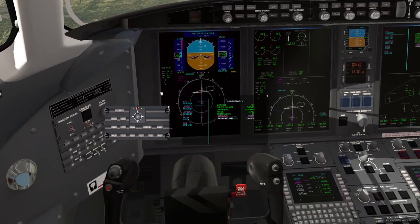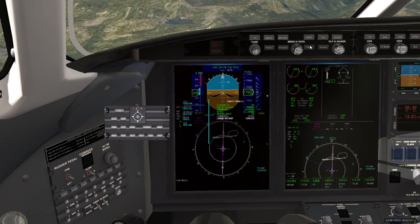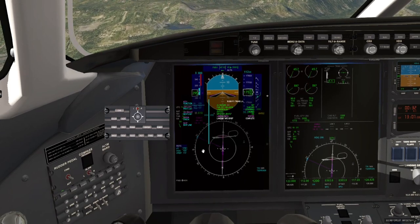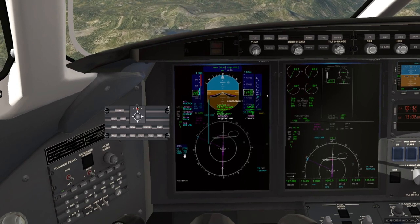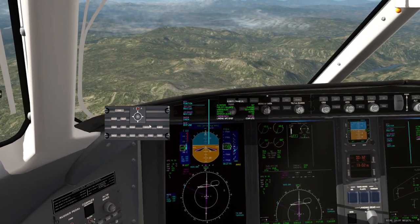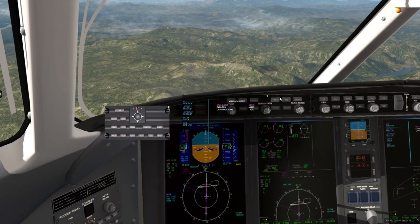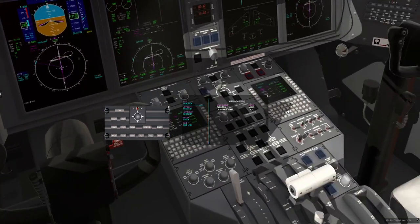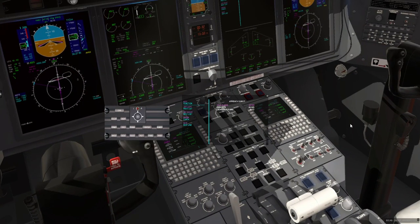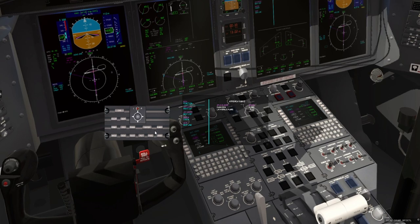Let's confirm it here. 170, 123, and ref 117. We'll approach it about 123, and MFD brief is complete. Let's go ahead and do these now. APU and bleeds. We're going to leave APU off, we don't really need it. Cabin signs are on, and hydraulic pumps are on auto. That checklist is complete.